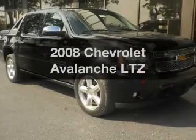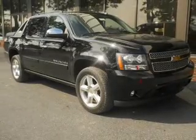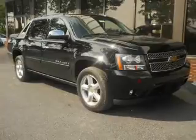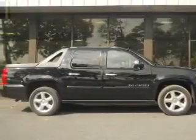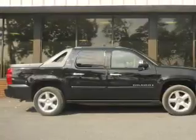Introducing the 2008 Chevrolet Avalanche. Travel the roads in style and comfort in this great vehicle. The powertrain includes four-wheel drive with a powerful 8-cylinder engine that responds smoothly to its automatic transmission.